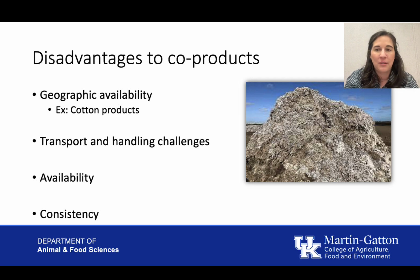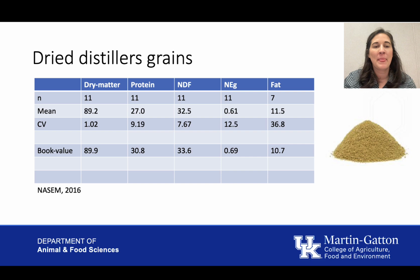And those are all things that we need to think about when we think about using co-products in our feeding program. Because certainly availability and consistency are 2 things that we want to make sure that we have enough when we're setting up our feeding program, that we're not just going to unexpectedly run out or unexpectedly not be able to get the next load. And then obviously consistency of the product that we're getting would be important as well.